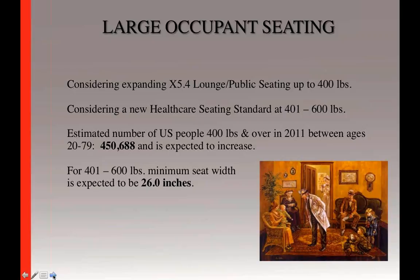All right. And likely this standard is going to have a 26-inch seat width requirement.